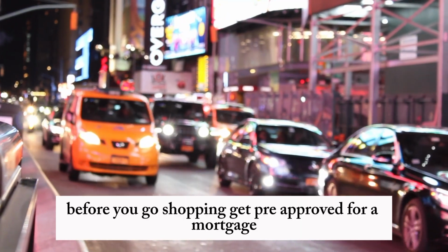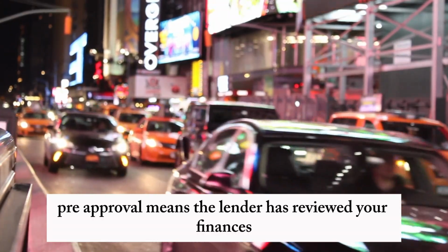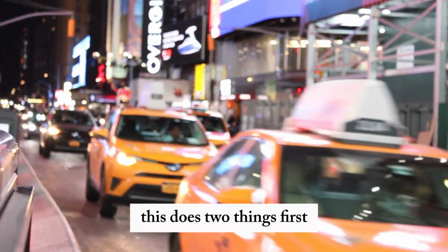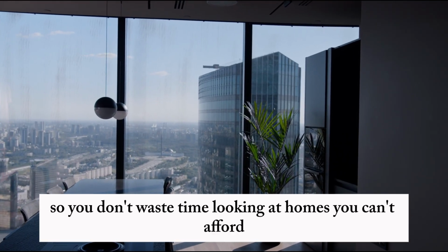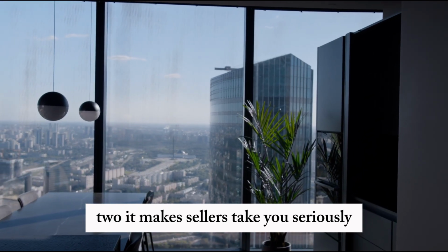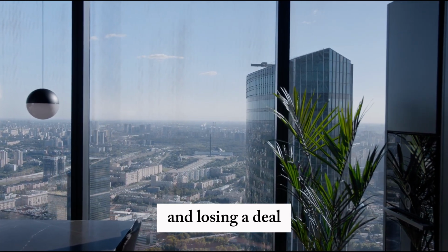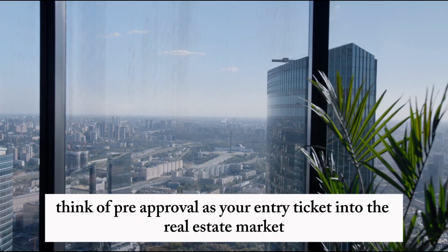Step 3. Getting pre-approved. Before you go shopping, get pre-approved for a mortgage. Pre-approval means the lender has reviewed your finances and given you a letter stating how much they're willing to lend. This does 2 things. First, it tells you your budget so you don't waste time looking at homes you can't afford. 2, it makes sellers take you seriously. In a competitive market, a pre-approval letter can be the difference between winning and losing a deal. Think of pre-approval as your entry ticket into the real estate market.